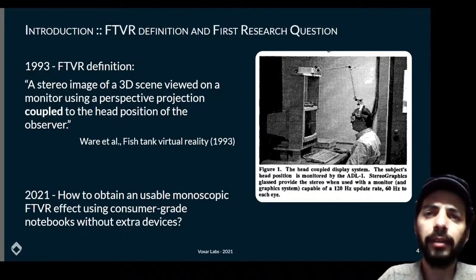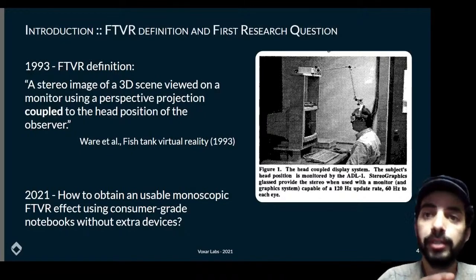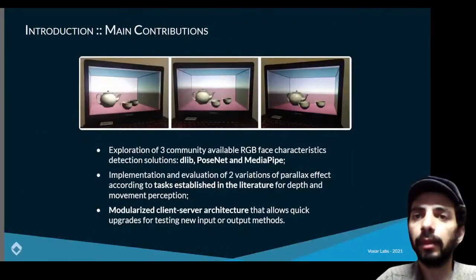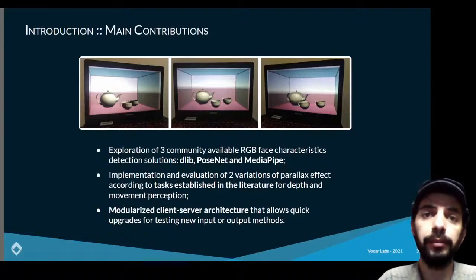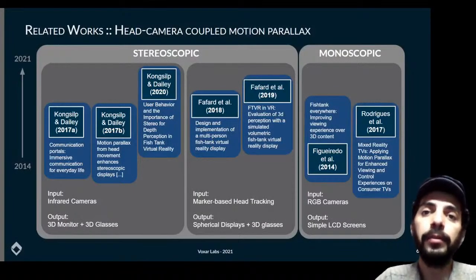We began this study by asking ourselves, would it be possible to obtain a usable monoscopic FTVR using only a notebook's RGB camera? We explored three community-available RGB face characteristic detection solutions, DLib, PoseNet, and MediaPipe, implemented and evaluated two variations of head-coupled motion parallax, and created a client-server architecture that allows quick upgrades for testing new input and output methods.